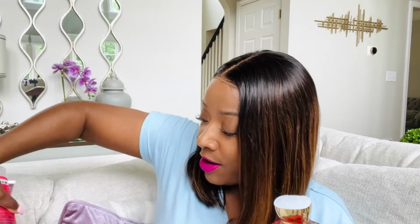So I found this 50% off. I was able to get two of the body creams and, wait, yes, two body creams, two shower gels. Super excited about finding that, okay?